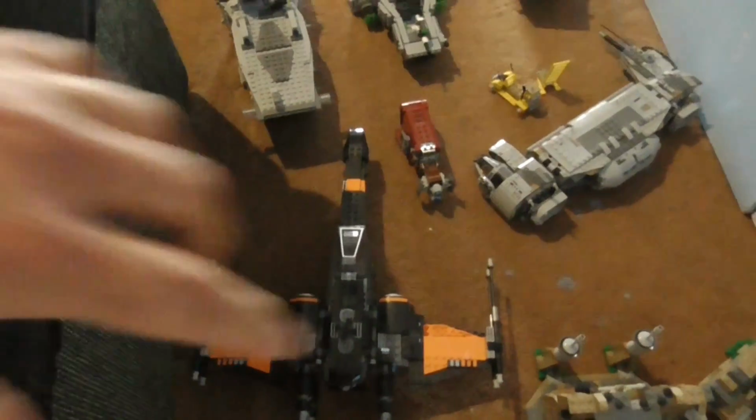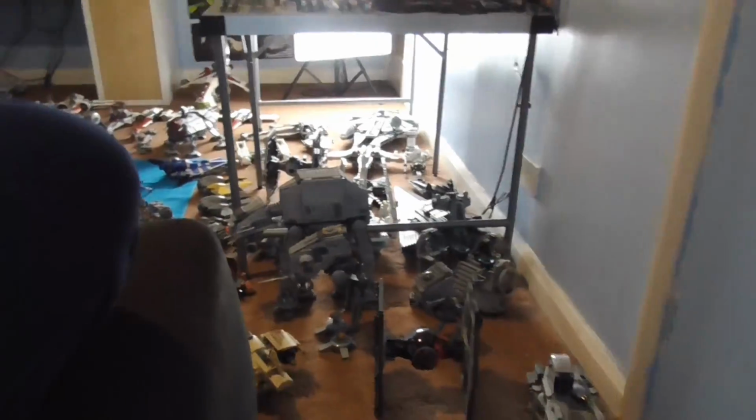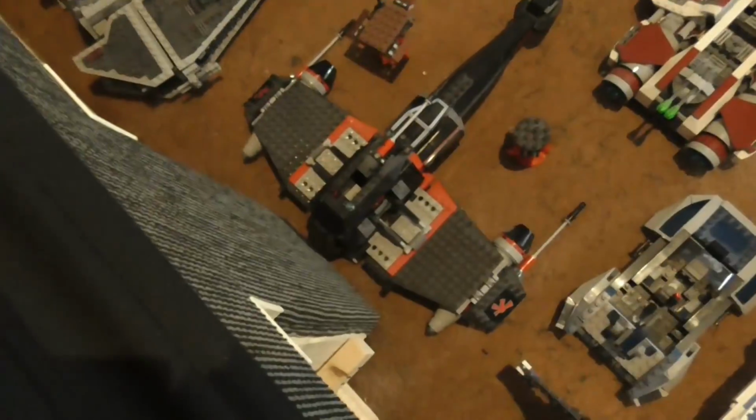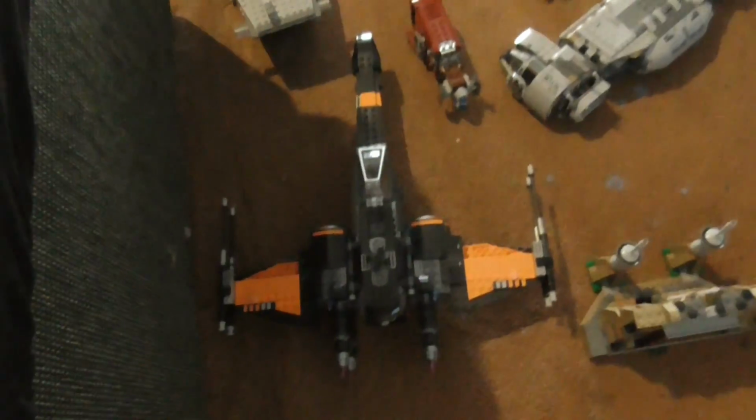Anywho, so we have the Poe X-Wing Starfighter here. Again, as I said, the 2012 X-Wing was my favourite for a long time in terms of starfighters. But now we've got this new version. A lot of people are saying that this starfighter looks like that starfighter, and I guess they do look somewhat similar. But I don't know what to say, really. I like this one a lot more than Jack's. Quite frankly, this one looks a lot cooler.